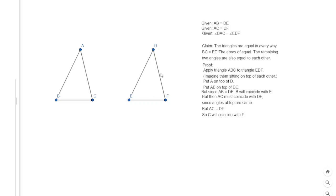Okay, we got that. But we already said that this line is the same length as this line. So if they're sitting on top of each other because the angles at the top are the same, then it must also be the case that C will coincide with F. Okay? And so now we've proven that the three points coincide with the three points, which indeed is going to mean that the triangles are the same.